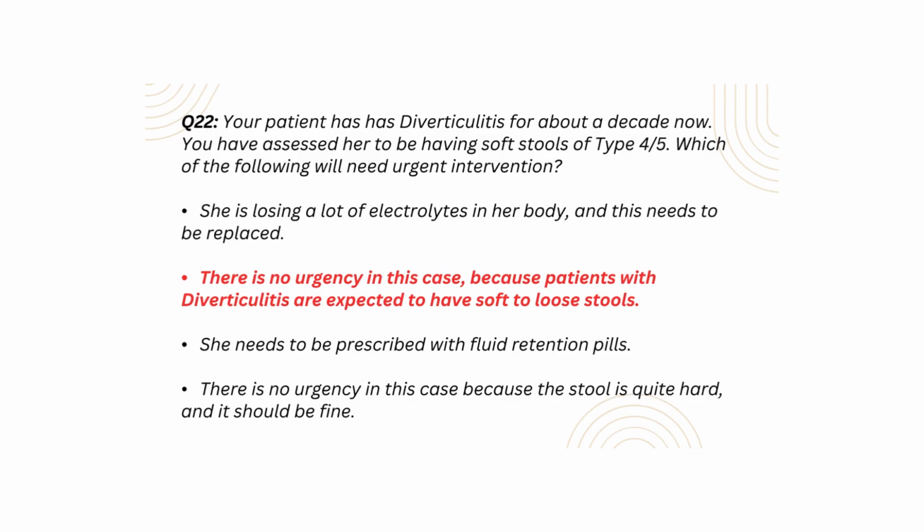Q22. Your patient has had diverticulitis for about a decade now. You have assessed her to be having soft stools of type 4/5. Which of the following will need urgent intervention? She is losing a lot of electrolytes in her body, and this needs to be replaced. There is no urgency in this case, because patients with diverticulitis are expected to have soft to loose stools. She needs to be prescribed fluid retention pills. There is no urgency in this case because the stool is quite hard, and it should be fine.